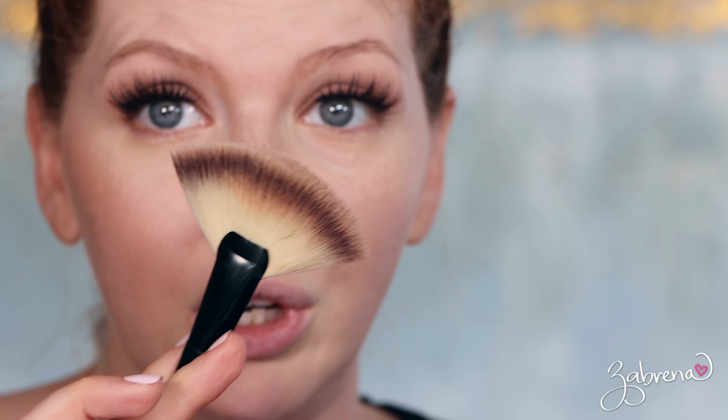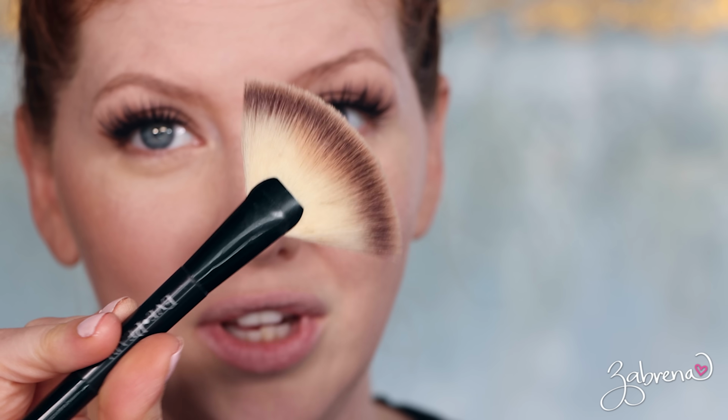And I find that a fan brush really helps with that too. This, by the way, I get asked about this brush all the time. This is from Eve Pearl. It's the fan highlighter brush. It is amazing. And ever since I discovered this brush years ago, it's been my go-to method for applying blush, bronzer. It always stops me from applying too much.